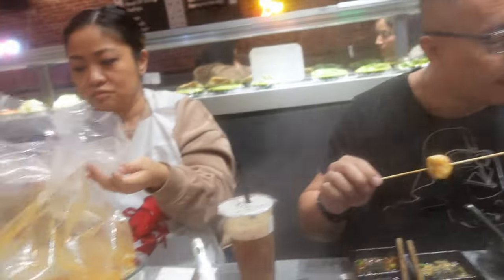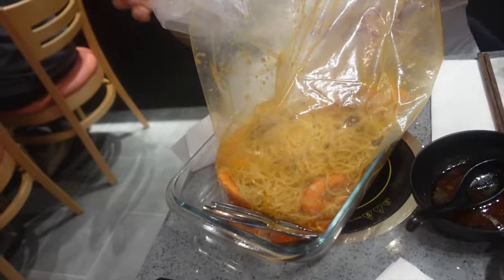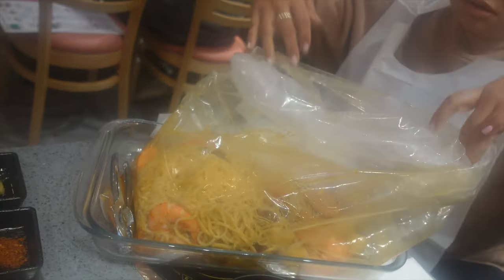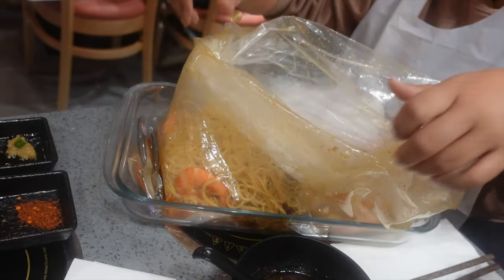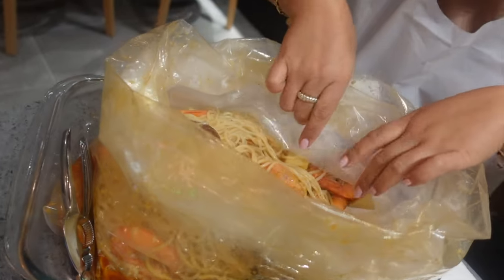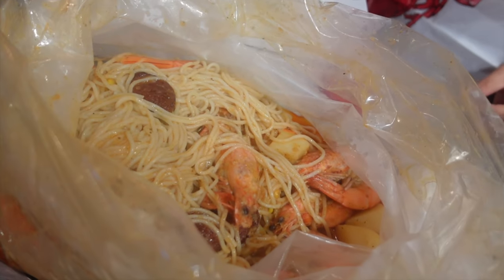Here, Vern, you're gonna have to put your camera in here. Yeah, here we go. Let's see what's inside. Oh, look at that. I see shrimp, a bunch of shrimp, and I think there's corn, there's some noodles. It's starting to fog up from all that smoke. So you won't get the soup. You dumping it? No, he's just folding it inside. There you go. Hold on. There, guys. Yeah, I see it. Looks good.